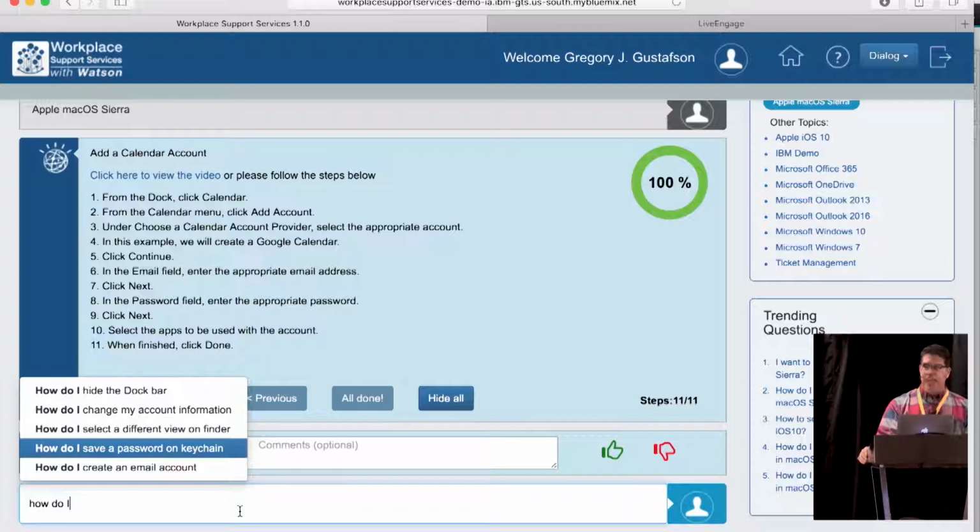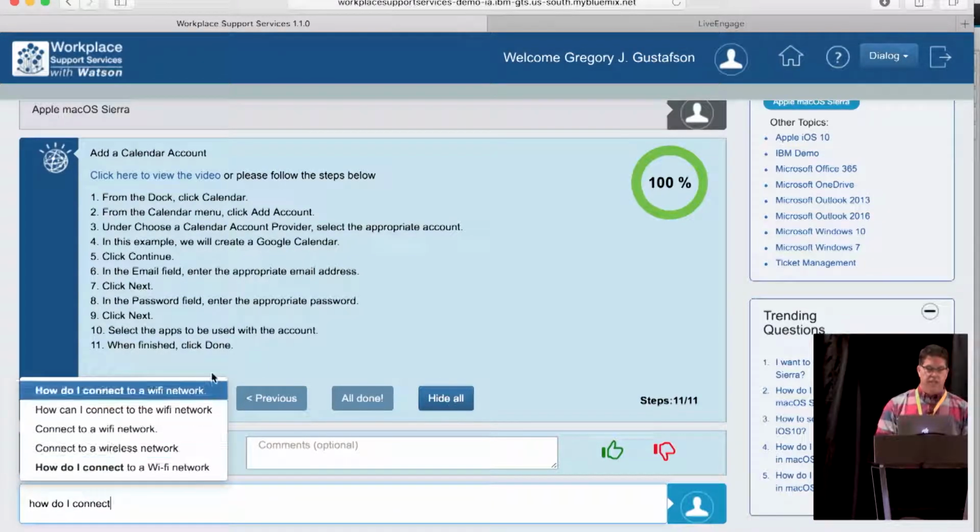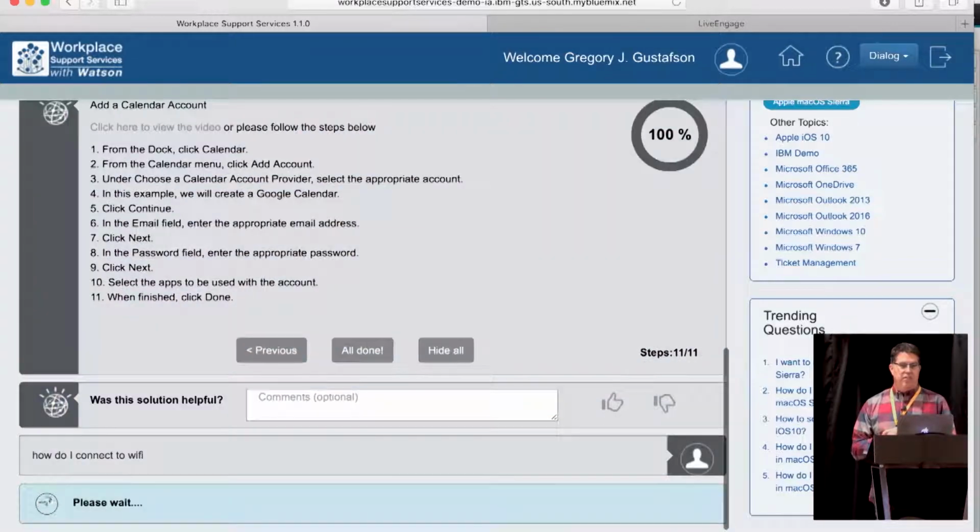If I type the word connect, it's going to refine it further. How do I connect to a Wi-Fi network? And it starts to get to a connection. I just type in, how do I connect to Wi-Fi? And it's going to give me the answer for that.